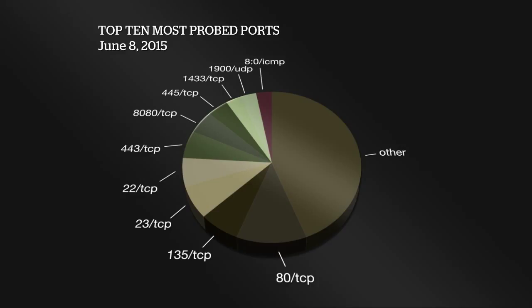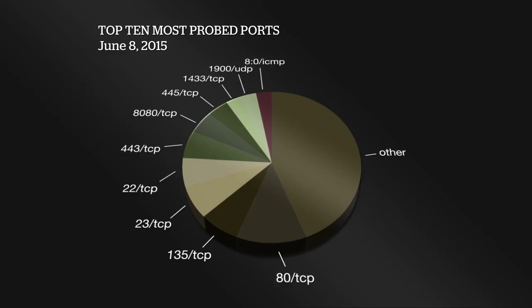8080 TCP, that's usually proxy scanning, although I always remind people Tomcat's on that port, and we know that there's certain actor sets out there that like to scan for Tomcat and weak default passwords on your Tomcat administrative port, which is what that is. So secure it if you have that exposed to the internet. 445 TCP is your SMB. There's various worms that scan on that.